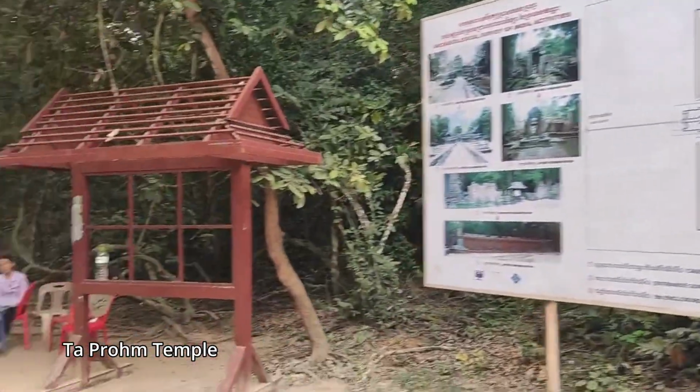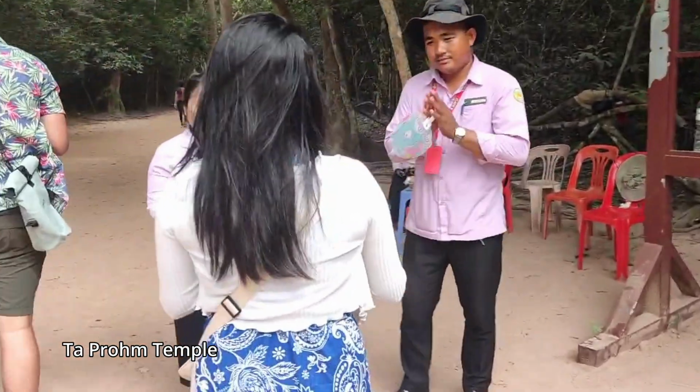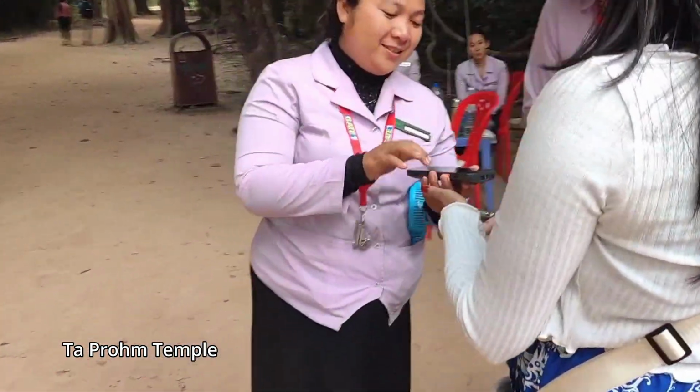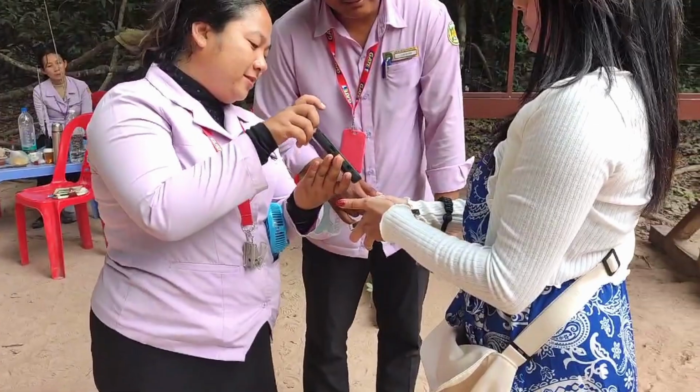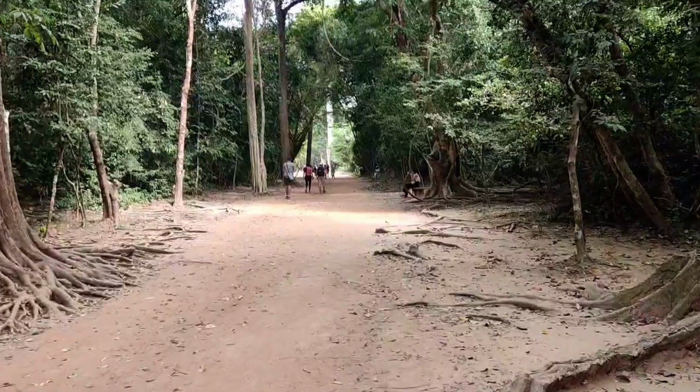Next, we visited Ta Prohm, a top attraction in Angkor Archaeological Park, along with Angkor Wat and Bayon Temple. One of the biggest reasons for its popularity is that it was featured in the Lara Croft Tomb Raider movie.